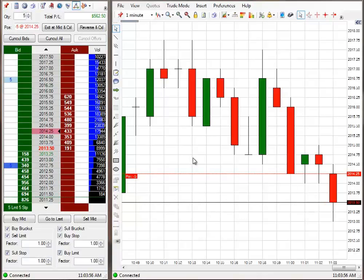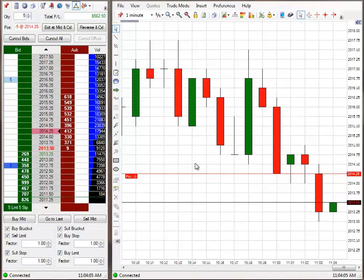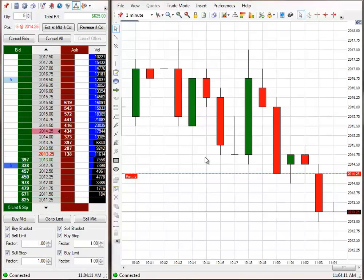So I had to play with a bigger stop because of the code. Usually it's not that big though. It just happens to be that this time it is.